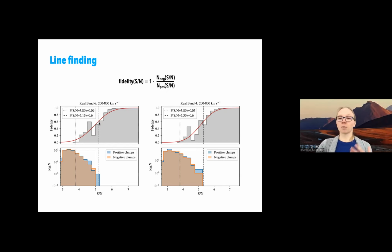So this fidelity only approaches a value at which we would consider a line to be real at a signal to noise of about 5.2. So beyond that, we would be much more happy to call this real line emission. And really the same is true for the band 4 data.